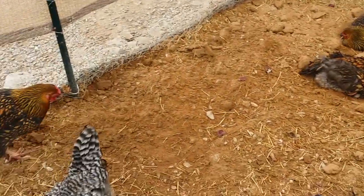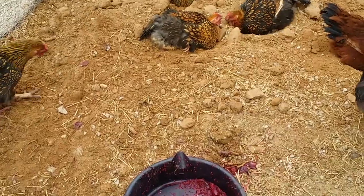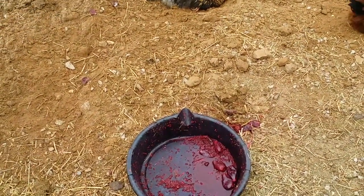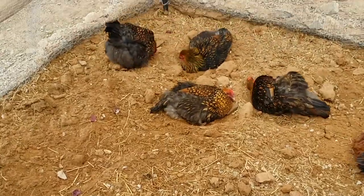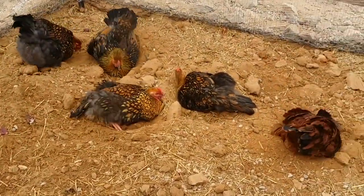So to keep a happy chicken, you want to keep fresh frozen vegetables, and fruit is awesome for them because they love grapes and they love frozen fruit. If you give them frozen fruit on a hot day, they're so happy, and they'll lay a lot of eggs for you.